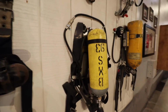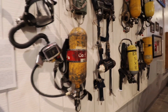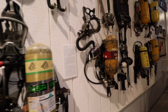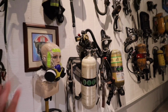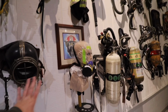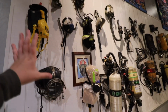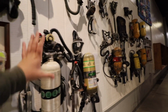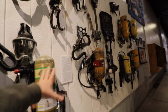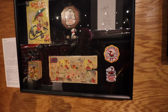Now previously we were looking at the gear over by the photo area, but here you can actually see the breathing apparatus portion of what many firefighters would use. And this is where you get into some massive weight, definitely. But you can also see the difference in styles as time has gone by, where they started, where they are, and everything in between.